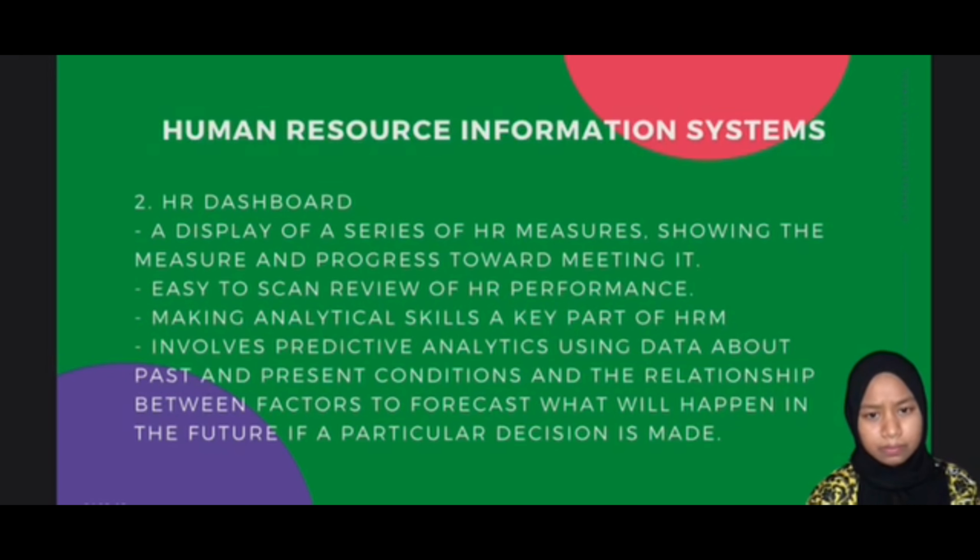Okay, dia juga dapat predict, analisis menggunakan data berkenaan dengan keadaan masa lalu ataupun masa present, past and present condition, dan hubungan antara faktor dan kesan yang akan berlaku di masa depan apabila sesuatu keputusan itu dibuat.